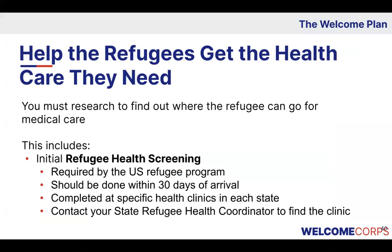You are going to help the refugees get the healthcare that they need. And once again, you need to do some research and find out where the refugee can go for medical care. This includes the initial refugee health screening, which is a health screening that's required by the U.S. refugee program and must be or should be done ideally within 30 days of the arrival. It's completed at specific healthcare clinics in each state. And if you're not sure how to find the clinic, you can contact the state refugee health coordinator to find the clinic.